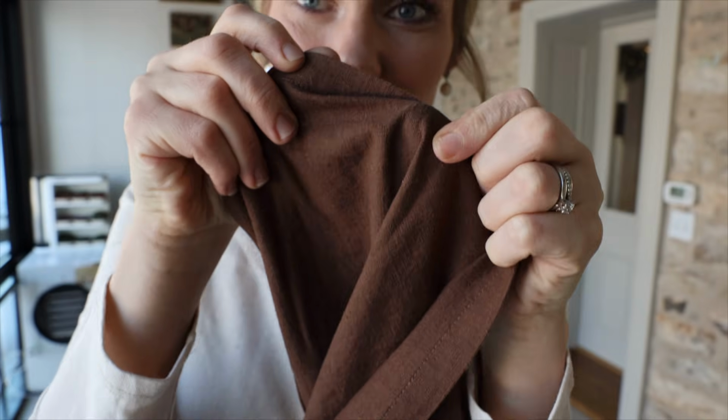Now this is one that is not 100% cotton. This is actually a cotton and linen. It's just this beautiful, dark, rich chocolatey brown. And then it does have a functional drawstring, so that is super nice. This would also be so cute hiked up and worn with a bump. And on me, it reaches till my ankle, and I'm 5'7" for reference.